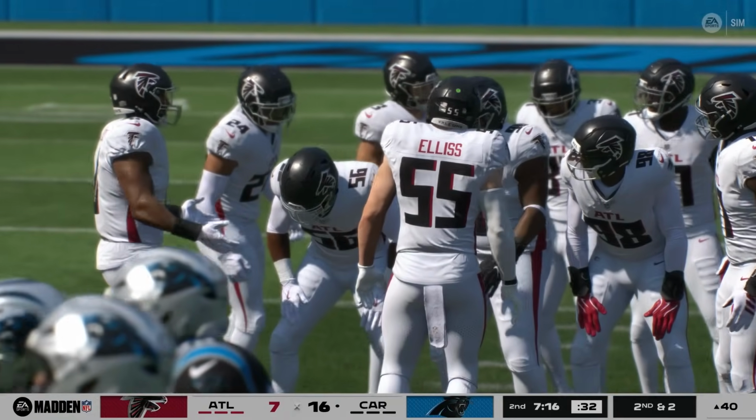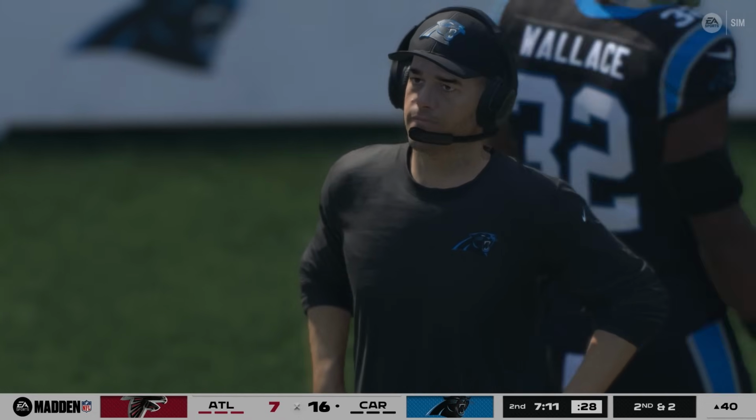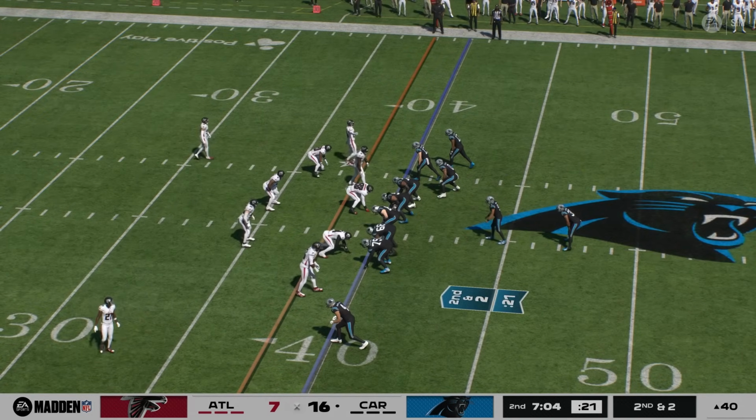They like going to him in the slot. He catches another one. I think this comes under the heading of until they stop him, why not go back to him? He has something going really well.